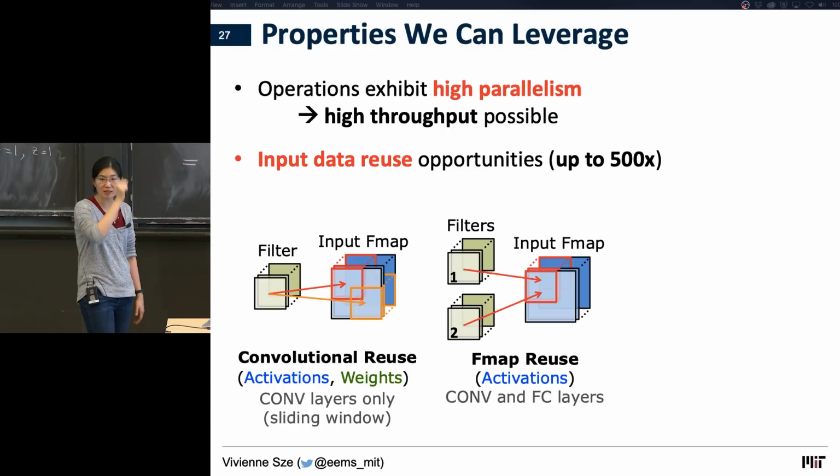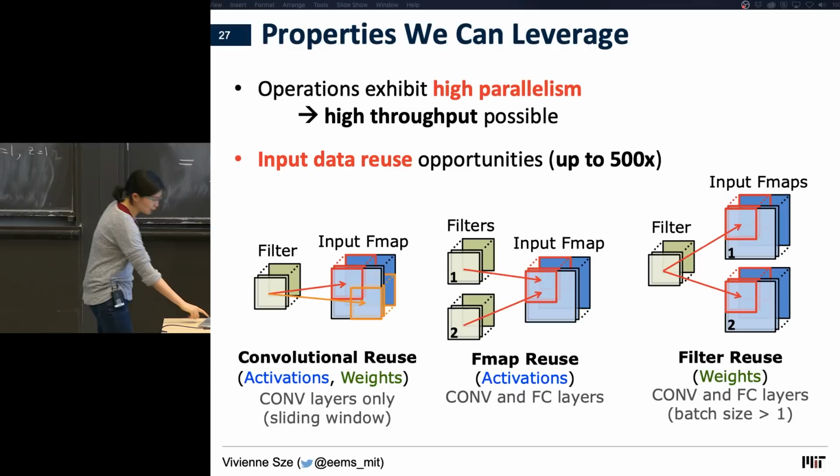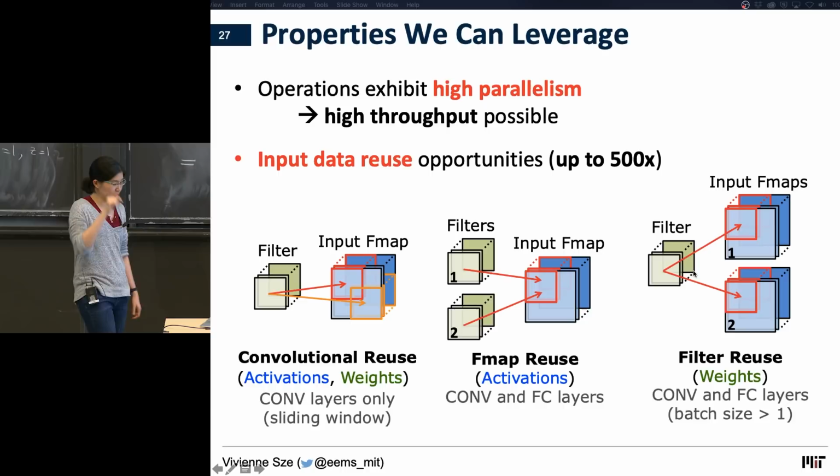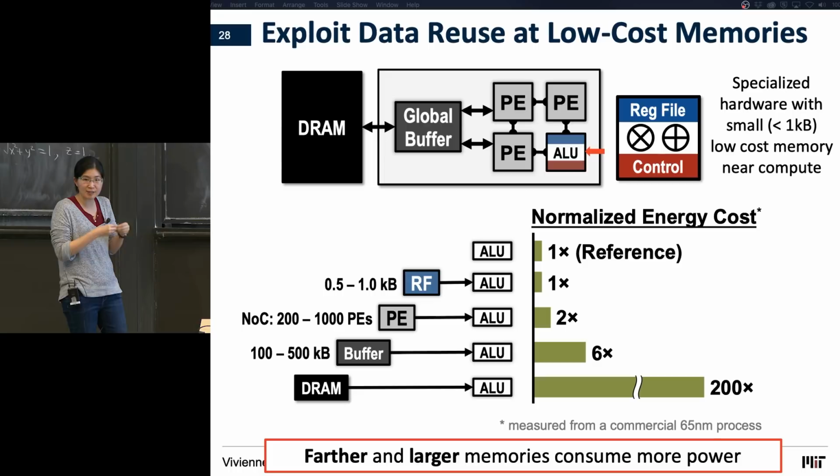Finally, if we're going to process many images at the same time, or many feature maps, a given weight in the filter itself can be reused multiple times across these input feature maps. That's what we call filter reuse. Okay, so there are a lot of great reuse opportunities in the neural network itself. And so what can we do to exploit these reuse opportunities? Well, we can build what we call a memory hierarchy that contains very low-cost memories that allow us to reduce the overall cost of moving this data.